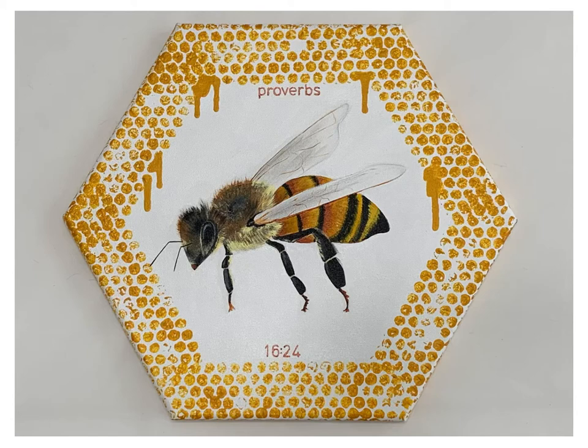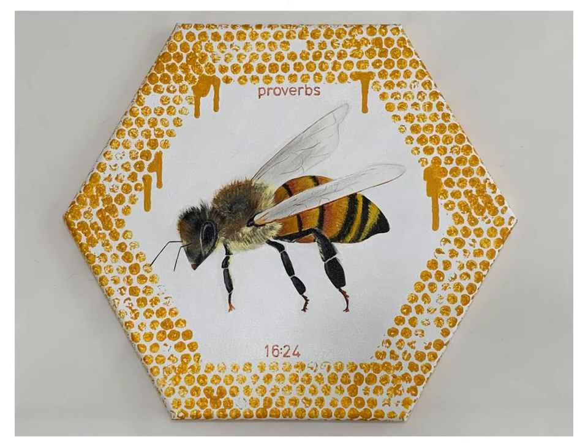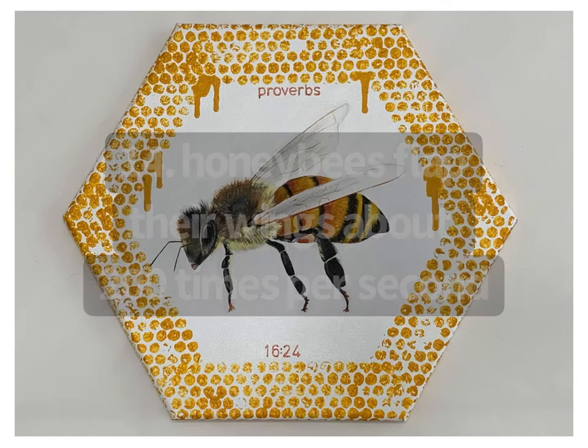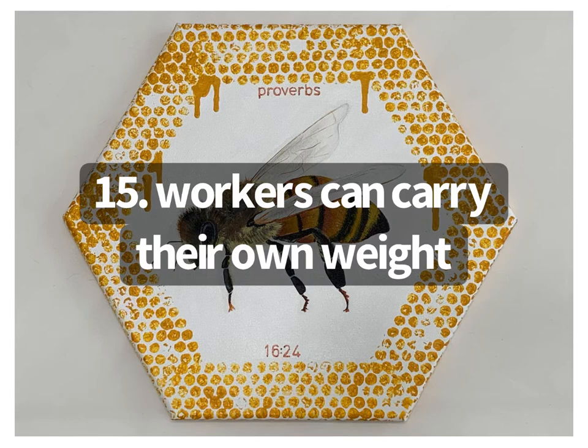Fun fact number 13, workers communicate with each other by doing what's called a waggle dance, which is similar to flying in the shape of a figure eight. This is to tell the other bees about their sighting of food and water, even the amounts. They're able to communicate direction and distance. Fun fact number 14, bees flap their wings about 200 times per second. Fun fact number 15, workers can carry their own weight.